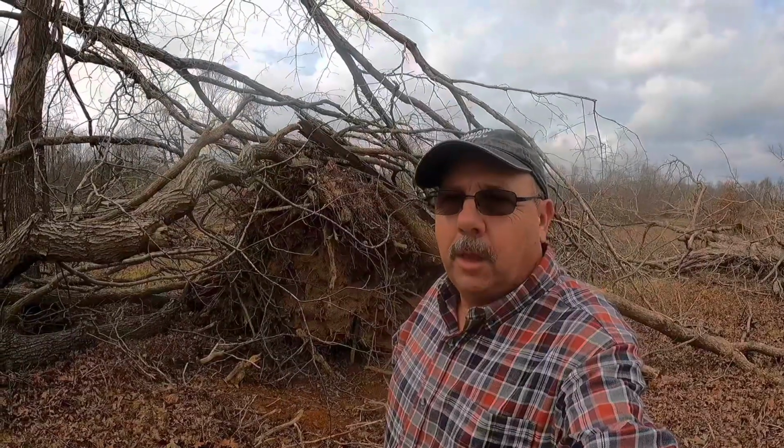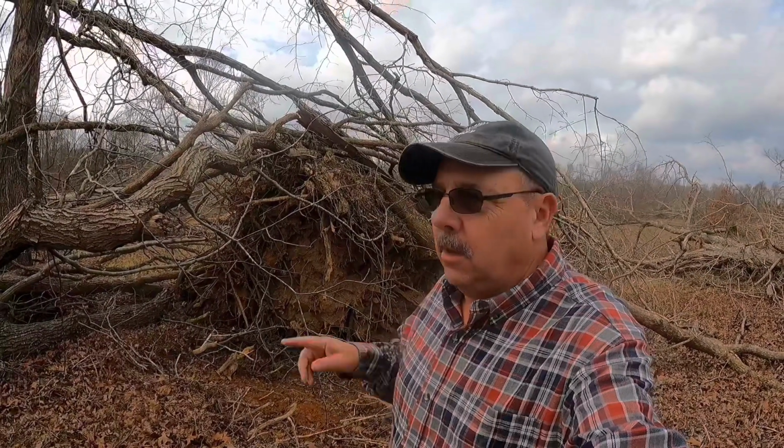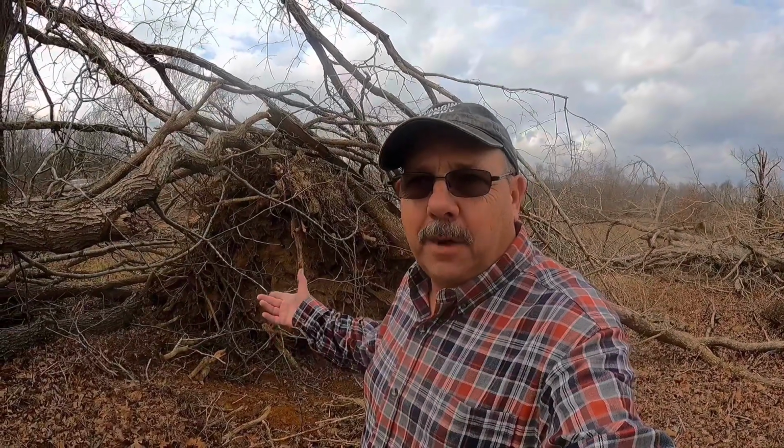So we knew we were getting close to the site here because all along you can see stuff in the trees, like pieces of furniture, insulation, tin, and when we drove by the lake, there's just tons of debris and lumber on the lake. Look here at this tree. You can see how powerful this tornado was. It just pulled the roots right out of the ground.